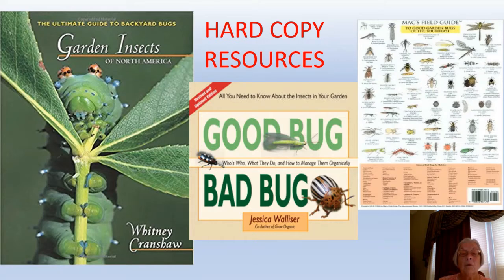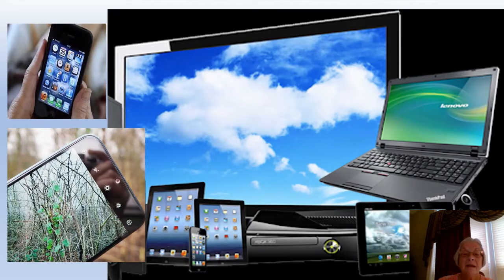Once you have the answers to your questions, again, you can go old school for your answers. You can go to hard copy resources. These are a couple of books that we've used. There are also posters that you can use to identify your bug. But in this day and age, most people go electronic technology. I do want to say one word about the smartphone. There are insect identification apps that you can download.